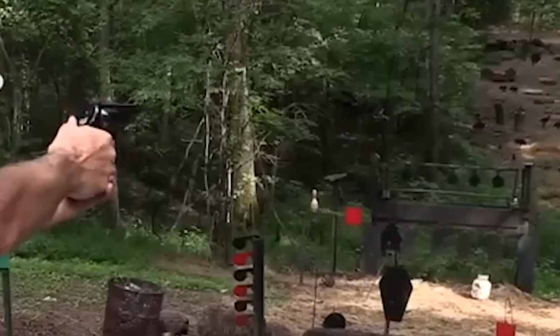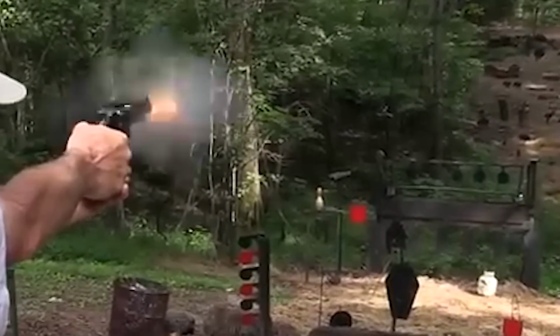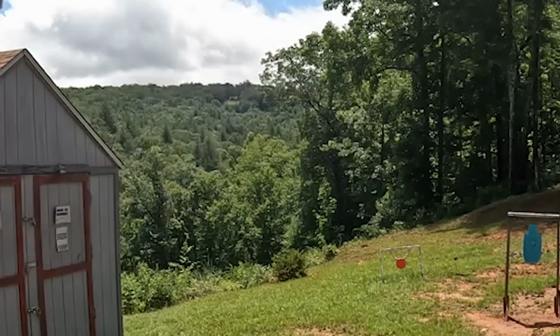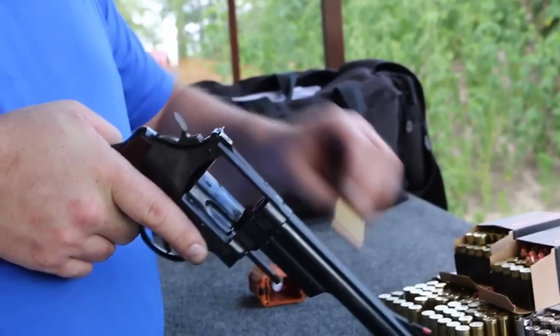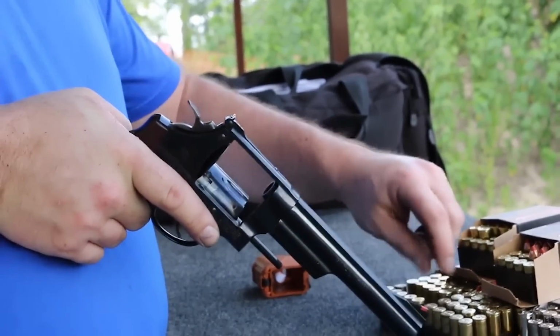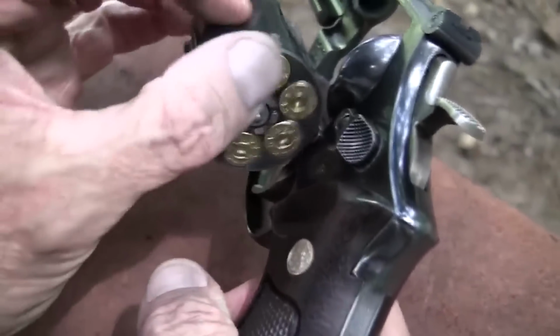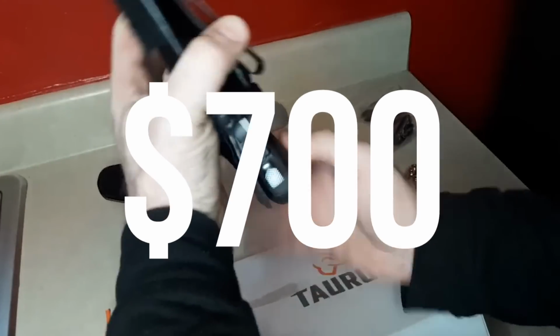Despite the smooth finish and action, one area of note was the ejector rod being cut flat rather than rounded. This was an inexpensive addition that created less drag and left a smaller wear line across the finish. The cylinder had increased drag when swung, and the drag line worn into the finish was more pronounced. While the Model 29s don't command the price premiums of Colt Pythons, having the chance to shoot one is certain to make your day. Taurus Tracker 692, $700.